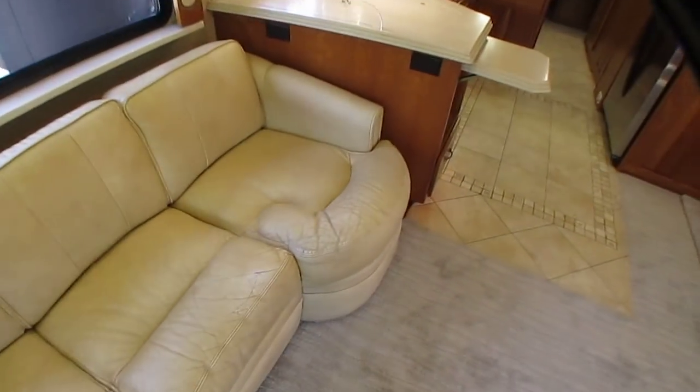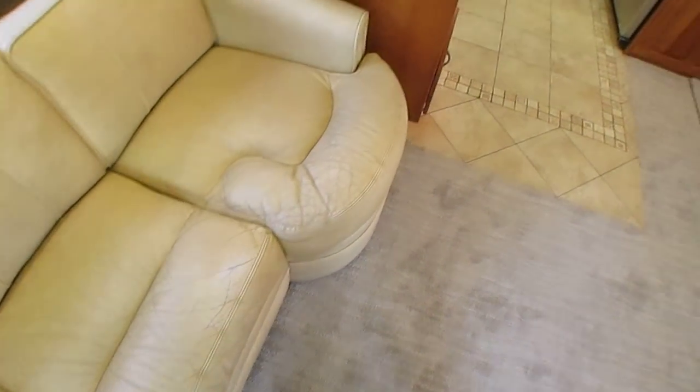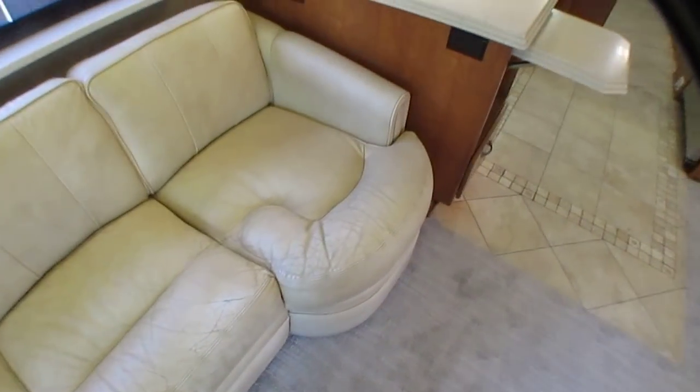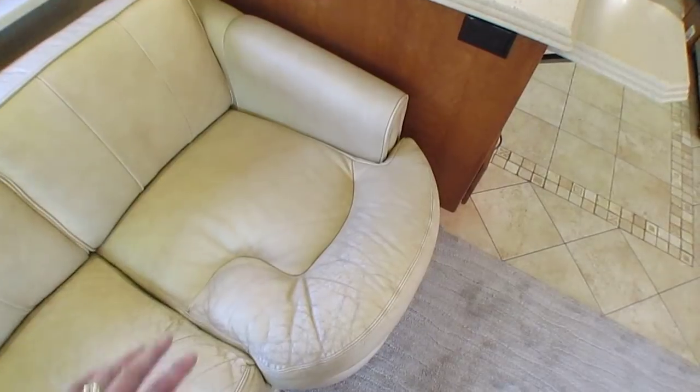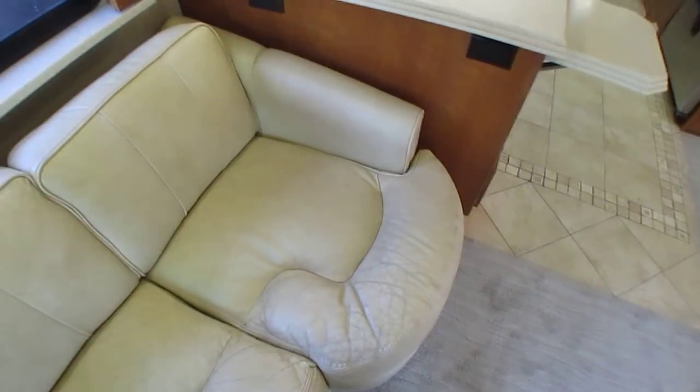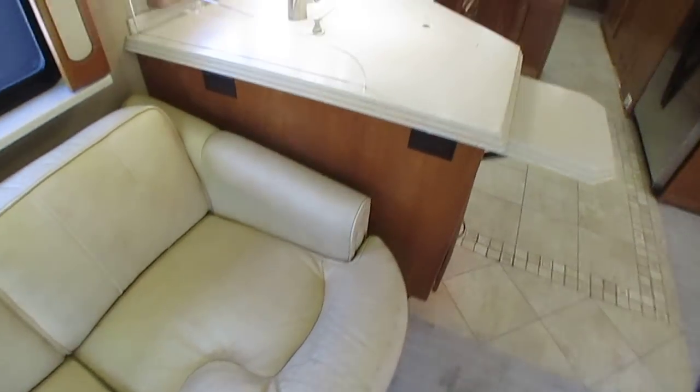Now, it does show a little bit of wear on this couch, and again, I'm just being picky, so don't blast me for being honest, because I've actually had people complain I'm too honest. But look here, and I don't know how well it shows on camera. Got some not really tears in it, but you know how leather, when it gets several years old, it gets these little stress cracks in it. Not all the way through, but it does have those in it.